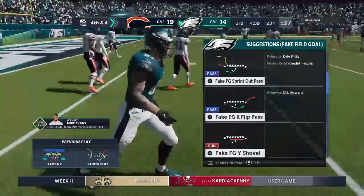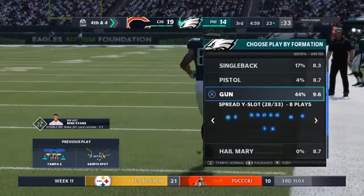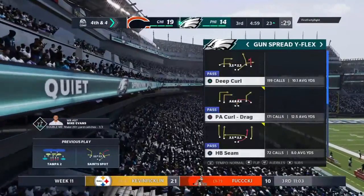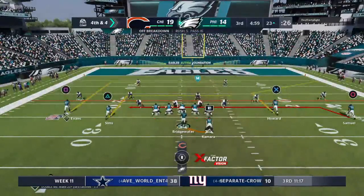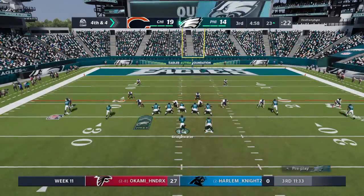That's a good job there creating the contact to force the incompletion. And now since it's 4th down, that should set up a field goal situation. And a nice sigh of relief defensively to be able to hold them to 3. This offense converted once on 4th down earlier. Now they're out there again to try once more.